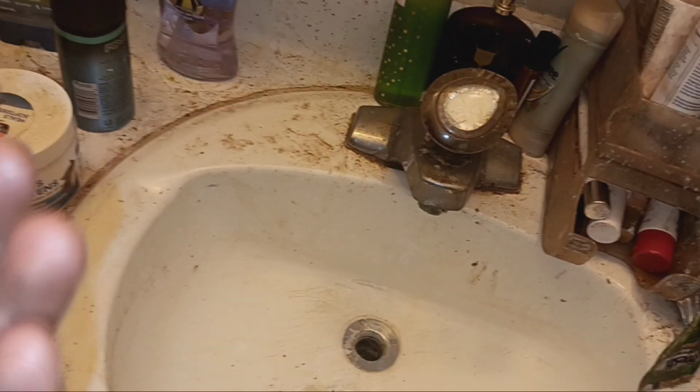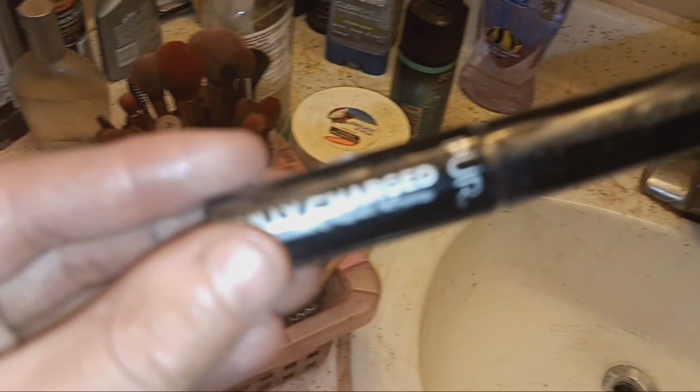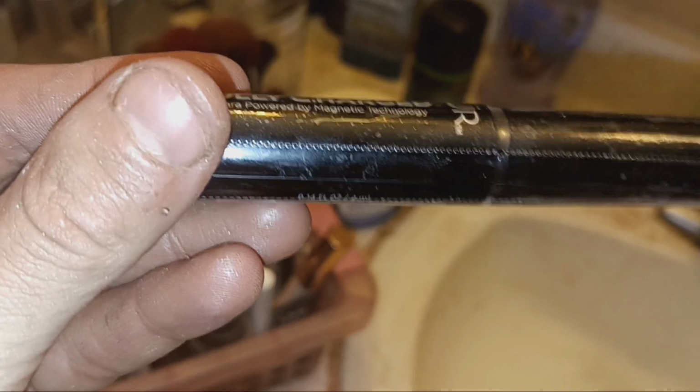Then this is from The Rock, and this is Holy Lash. I haven't tried that out. Ronnie sent me that one. This is another one of these little guys from Lancôme. Like I said, I had two of them. Here's a Pure Fuel Charge. I might try this one before. Ronnie sent me one, and this was just Mio Ocre.